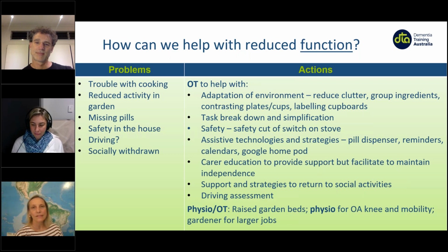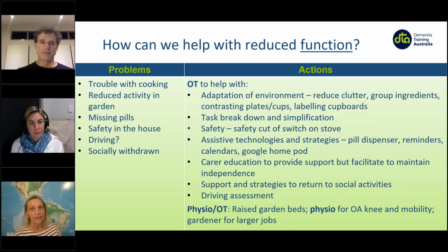Sure, yeah. So essentially what we would like is to try and avoid de-skilling wherever possible, to maintain an individual's independence for as long as possible, and also to support the caregivers and the family in helping to manage some of the practicalities associated with the change in function and also potentially the change in behaviour, which we'll talk about later. In an ideal world, certainly we would like to involve these allied health people.